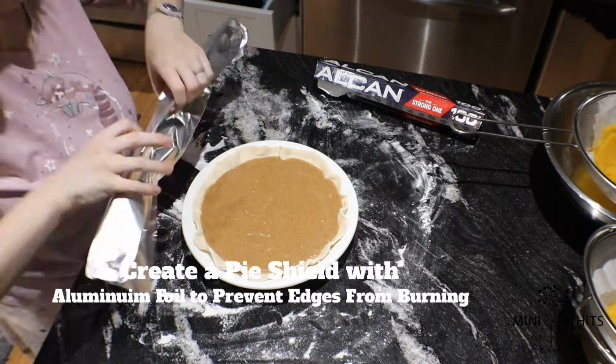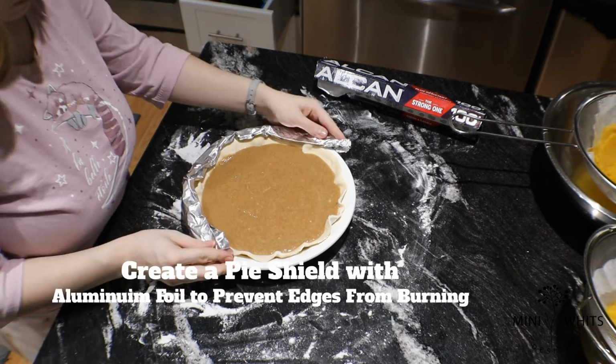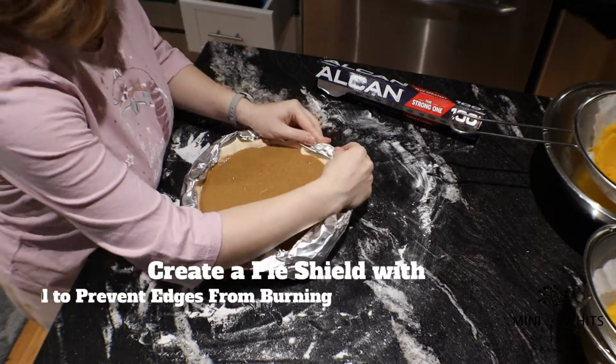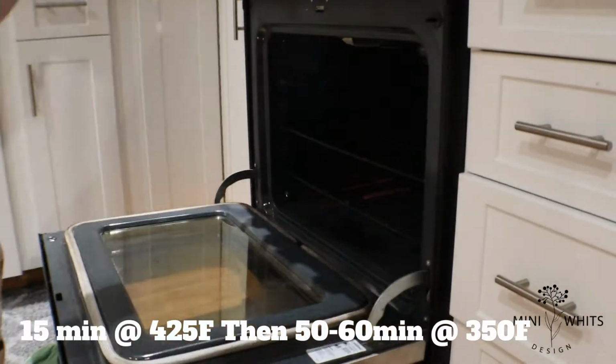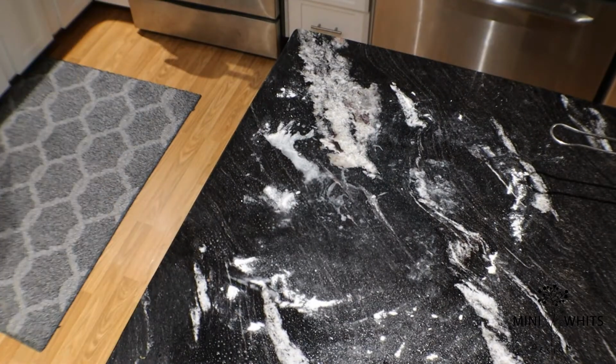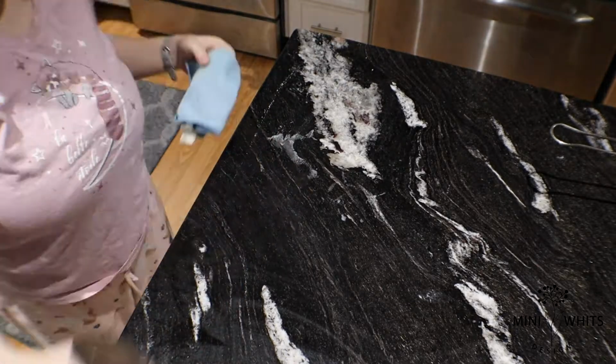And then this is a new thing that I learned when I read this recipe. It's called a pie shield. You can buy one that is actually plastic and you just pop on, which probably is easier. But I didn't have that, so I used aluminum foil, which is an easy homemade kind of thing that you can do if you don't have a pie plate shield.